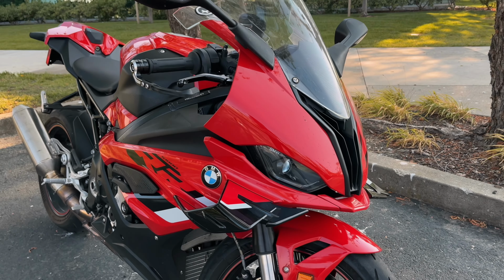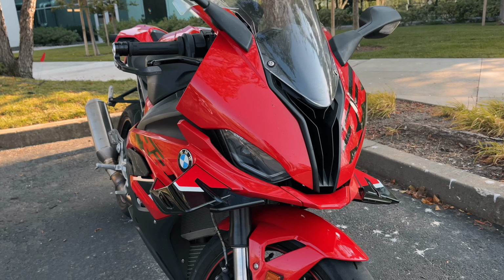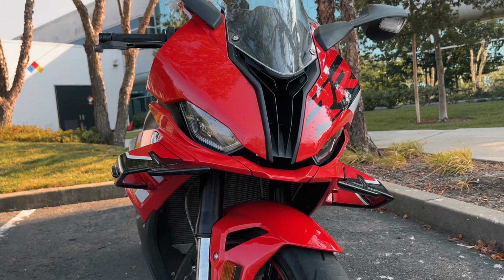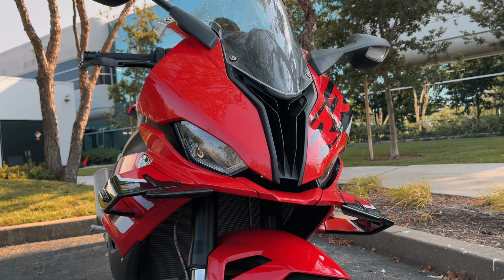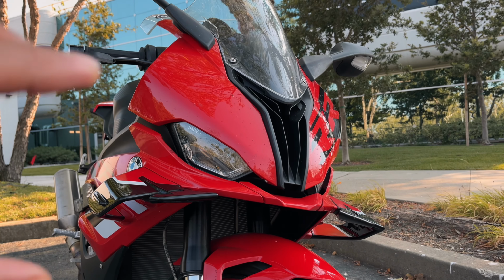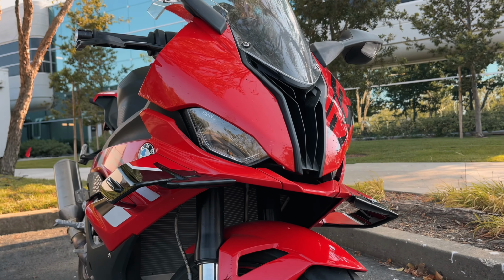Dang, this front end right here, probably my favorite part of the bike. It's so aggressive. What do you guys think? Do you guys like the identical headlights, or did you guys like the generation before where one headlight was really long and one was small? Let me know down below.